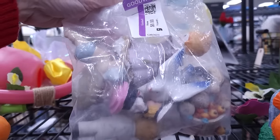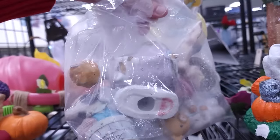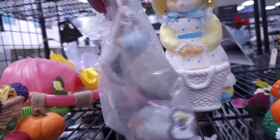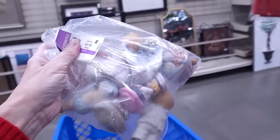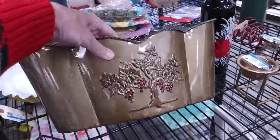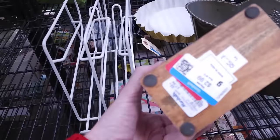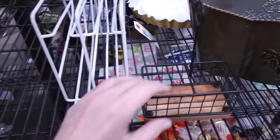Ooh, lots of little figurines in there. It is Purple Tag 350, and I have a friend who repurposes these little figurines, so I'm picking this up for her, and I might take the bird out of there. See what we've got on this shelf. That's cheaply made. $2.99 for that. I think that would hold like a little salt and pepper or something.